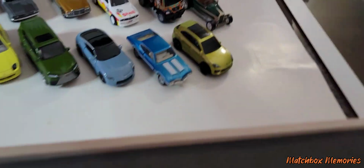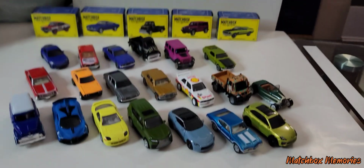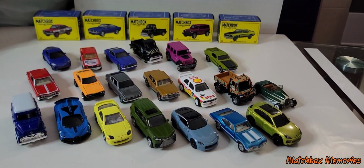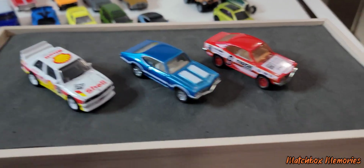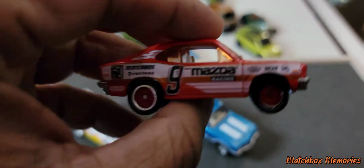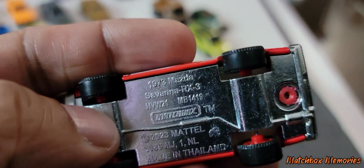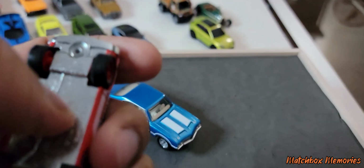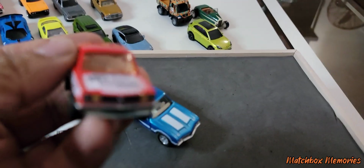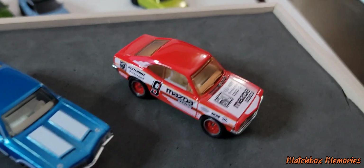All right, guys, so that's it. That's the lineup for 2024. Let me reveal my favorite 3 vehicles from this lineup. All right, guys, here they are. So I think in third place is this Mazda RX-7, or what is it? A Mazda RX-3. Beautiful car. I love the metal base on it. Fully detailed, one per case. Yeah, that's nice. New casting, so that's in third place.